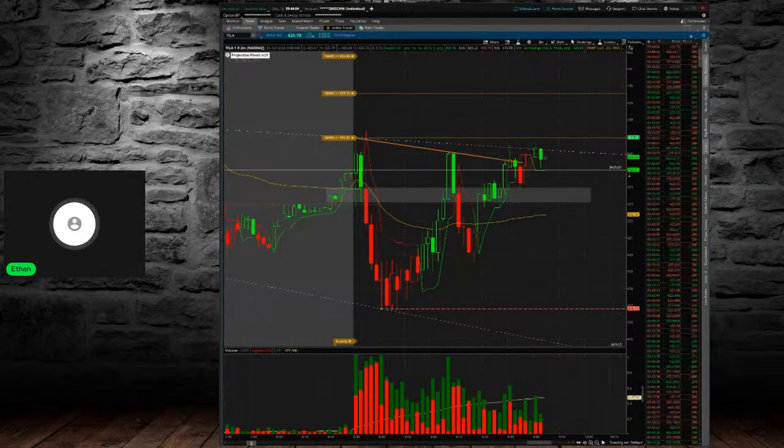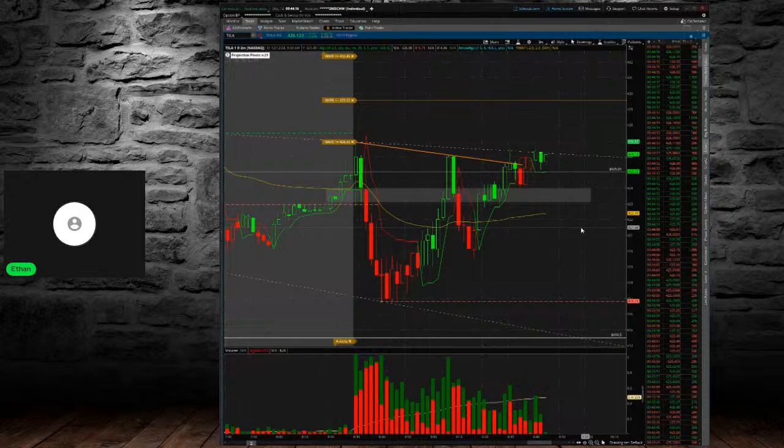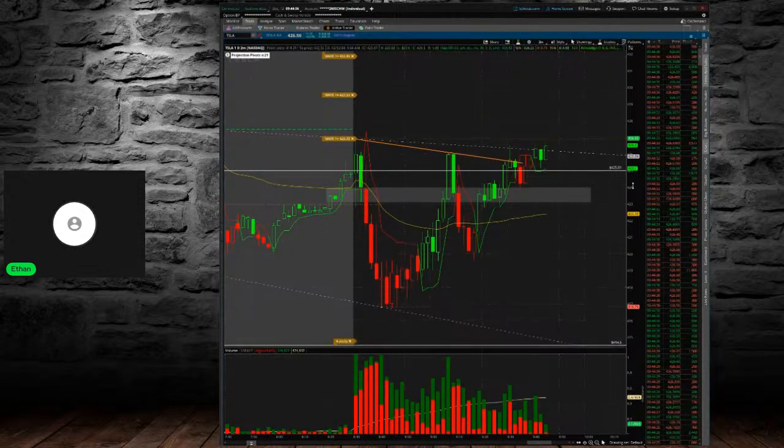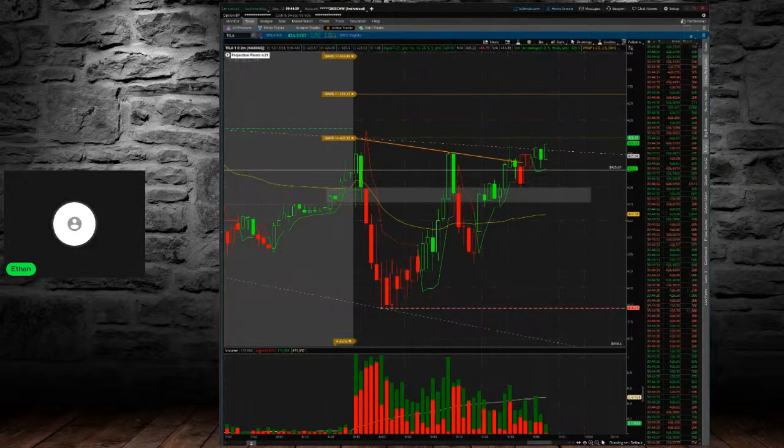425.70, 425.80, 84. 70, 75, 80, 90, 97, boom, right through. Still liking it. 426.18, but $1 away from all-time high. Here we go, high of day coming in. 426.30, 32, 40, 50 cents away, 40 cents away, 30 cents away, 20 cents away. Go. Come on, baby. Give me this high of day.